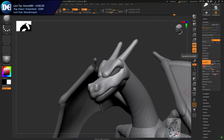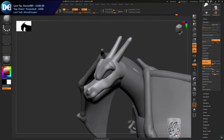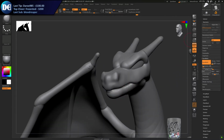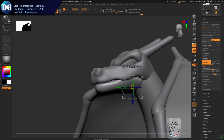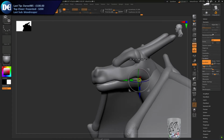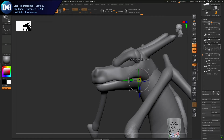So let's set this up to 300 resolution. Merge it all, make it all nice and smooth, and make that smooth as well. In fact, that also means we're going to want to look into posing the mouth and do the insides quickly as well. Let me just hide the wings again. There we go.